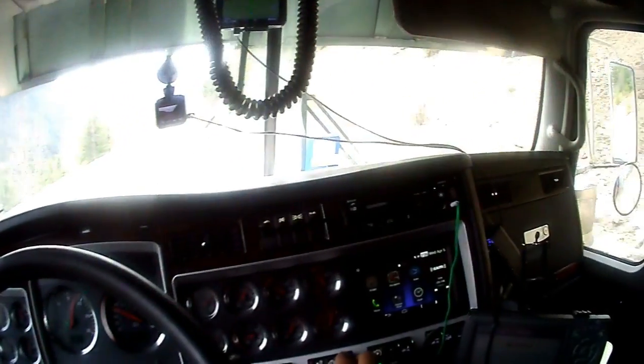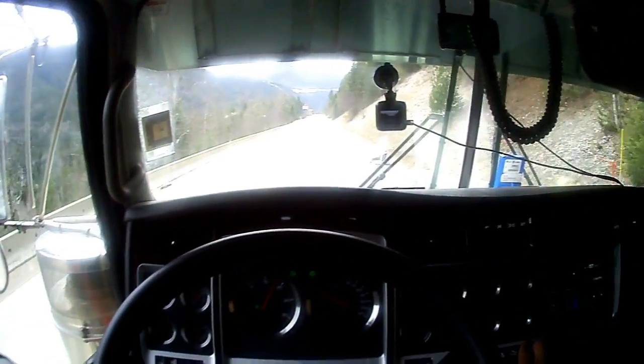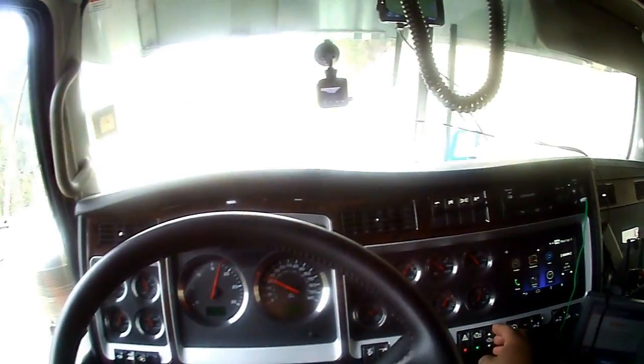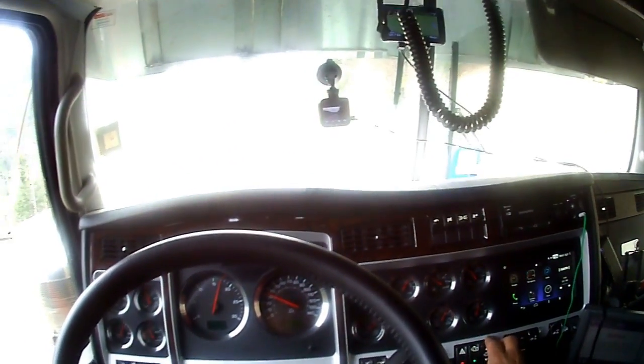Now we're down to a 6-degree decline for 6 kilometers. So now we can use the center setting, the middle setting, and the lowest setting. We don't even need to get into the highest setting now.